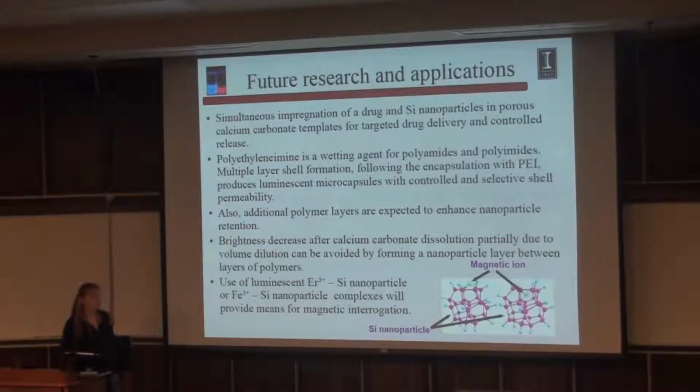Another trick that you can do is incorporate silicon nanoparticles between layers. You can incubate complexes at any stage in silicon nanoparticle solution and then coat it once again with some other layer. And you can do it as many times as you would like, thus significantly increasing luminescence of your complexes.